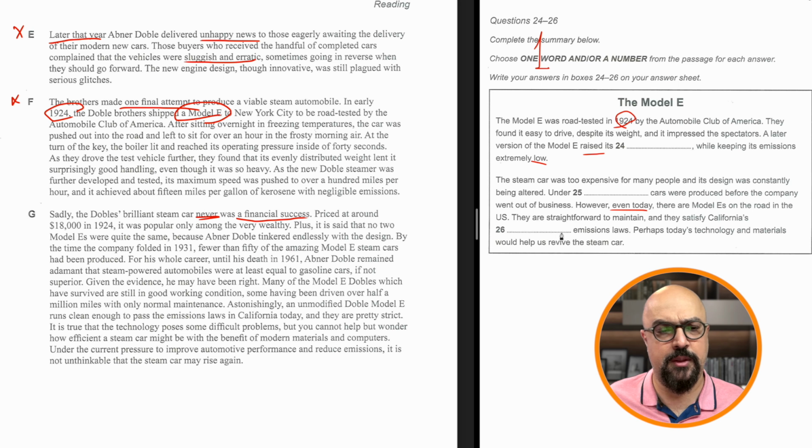Oh, okay. I think I remember this clearly somewhere here about the laws, perhaps. Because I remember this, I know where it actually is. California. What was that? California? Yeah, emission laws. Is that right? Oh, we have emission already here.